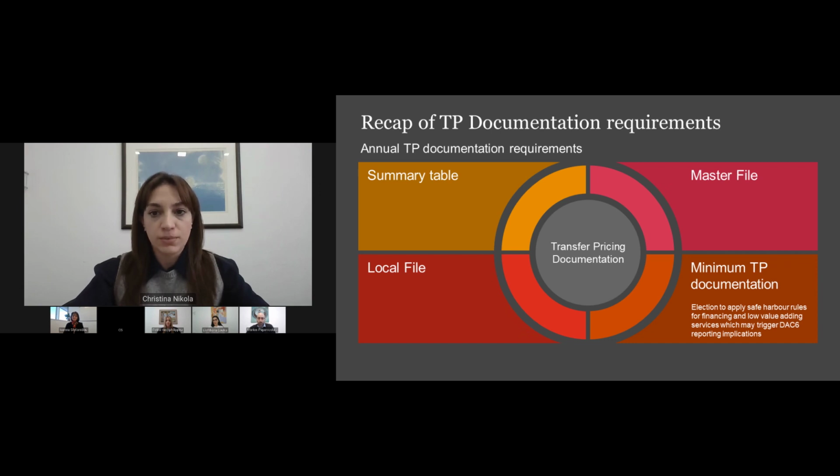transactions. For example, safe harbor rates can be applied for financing in nature receivables from related parties that are funded by borrowings or equity, for borrowings from related parties that are used in the business, and for low value adding services received or provided. In the case where the taxpayer elects to apply the safe harbor rates, then it will need to document the eligibility and application of such treatment. A final point to mention here is that the election of safe harbor rates triggers tax reporting obligations.